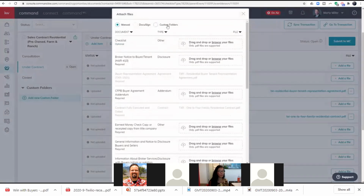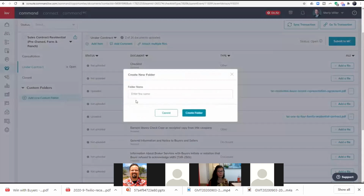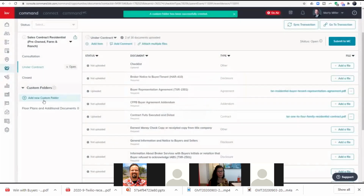You can also load documents into your custom folders, one thing I didn't mention. So here's where I could load custom folders. So it might be that I'm going to add custom folders with floor plans and additional docs, right? And so that might be documents that don't necessarily go on any of these placeholders per se, but I want to keep them in there.